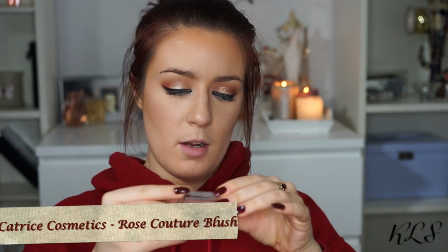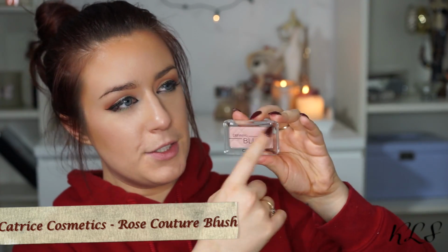This is just the defining blush in the color 100 Rose Couture. It's this really cute see-through little packaging. Catrice has really amazing packaging. It's really simple, but I think it looks so beautiful.